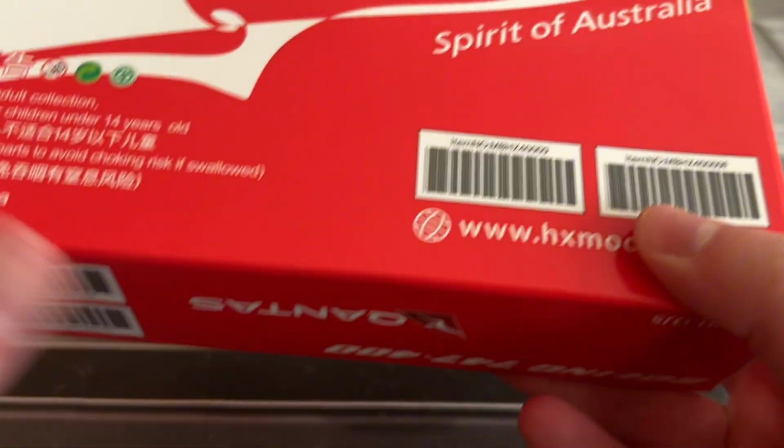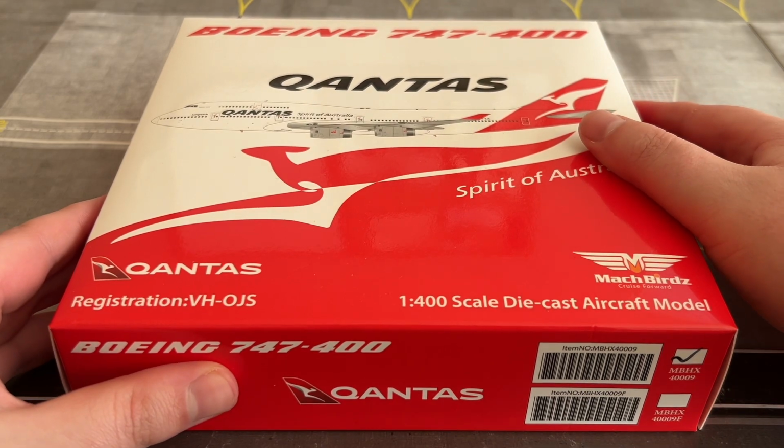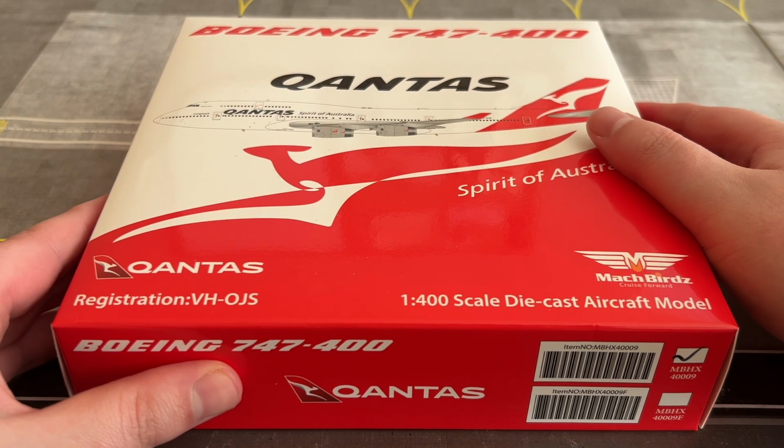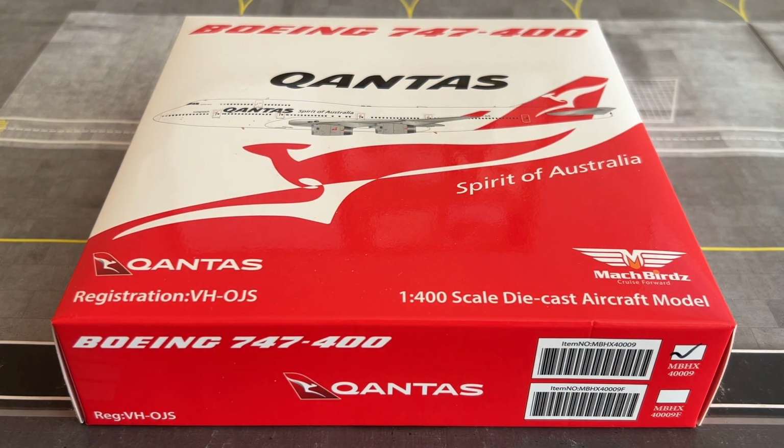One of my favorite molds of the 747, I must say, by HX Models or YY Wings, depending on which of the 2 releases it. So very nicely done. That is the reading out of the aircraft, and of course the airline, and the showcasing out of the box. So let's go ahead and unbox the model.